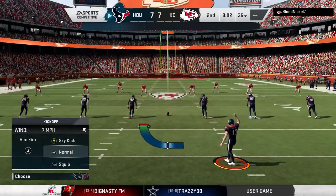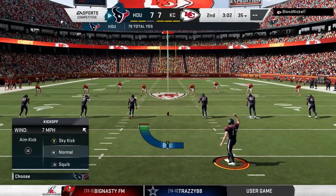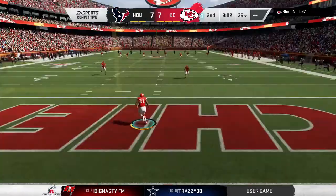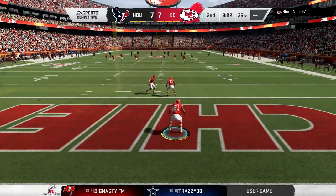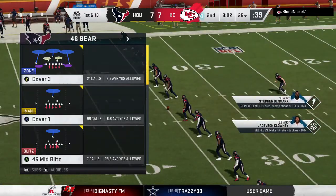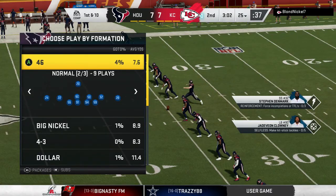They've got to go to the bench now and figure out how are we going to slow down this running game, because on that particular play, they had no answer. So all even at 7 now as they kick it away. And that'll carry over the back line of the end zone for a touchback.